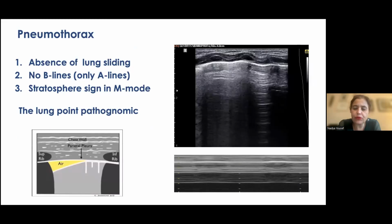I'm going back to pneumothorax because pneumothorax can be a life-threatening situation. Pneumothorax is often associated with a severely decompensating infant, or if we're talking about the delivery suite, a baby that does not respond to normal resuscitation measures. And we do know that the newborn period is the period in life where we have the most pneumothoraces.